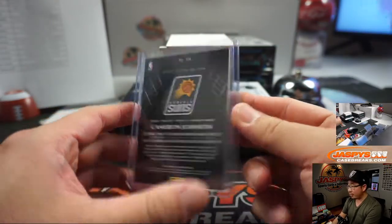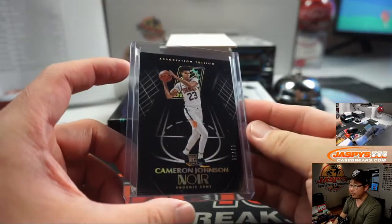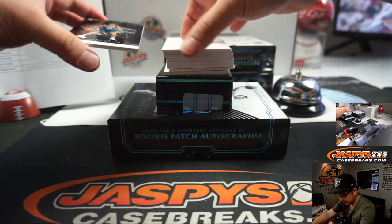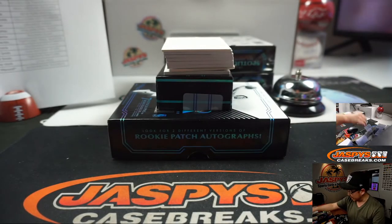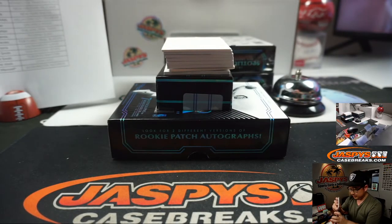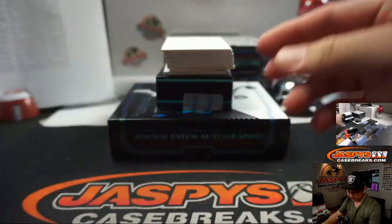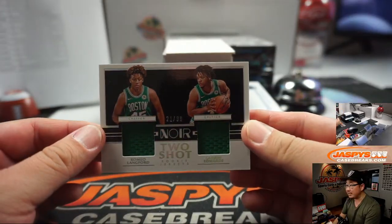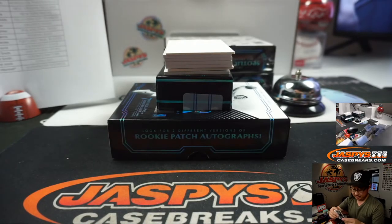I'm using 130 top loaders. Yeah, it seems to be pretty snug in a 130 top loader. I think it's a tiny bit too thick for the 120 top loaders that we usually have. So, Jackson Hayes, 35 out of 99 for the Pelicans. That'll be for Jack. Two-shot, dual relic, both Celtics, 21 out of 99. Romeo Langford, Carsen Edwards, Wayne with the C's.